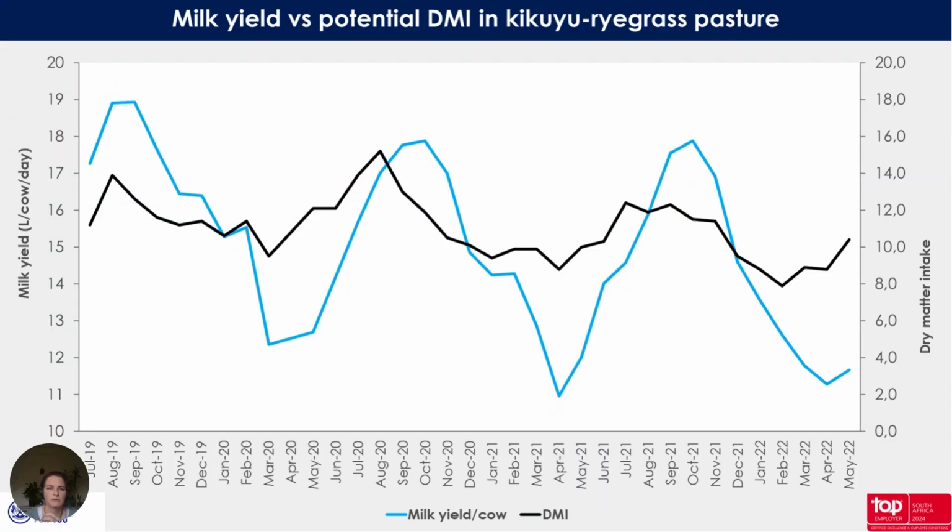So let's move on to the dry matter intake potential of the Kikuyu ryegrass system relative to the milk yield, again in blue. And that was, as already seen, a positive correlation. So the more pasture we can get into our cows, the higher milk yielding potential it would have on a Kikuyu ryegrass system. But it also works the other way. So when dry matter intake becomes a constraint, it means our milk yield from the system is dropped.